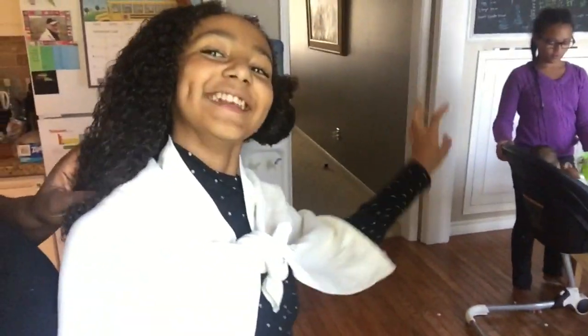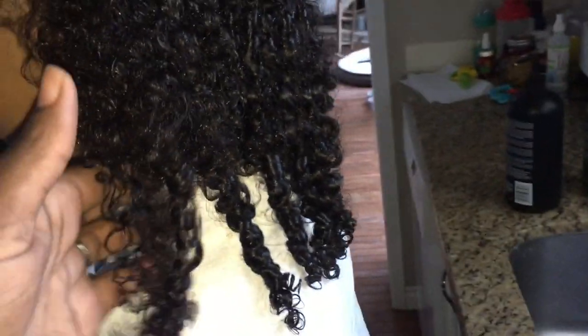So guys, check out her curls. Check out this girl's curls. You guys probably think that I cut Charlotte's hair, given how short it is. Look how short it is. Feel how short it is.